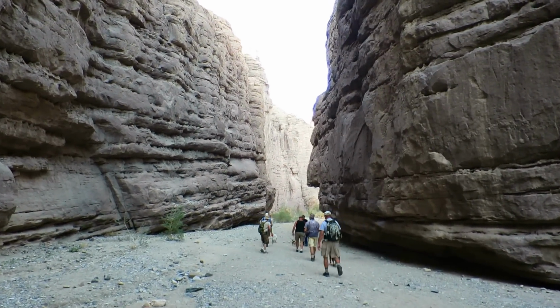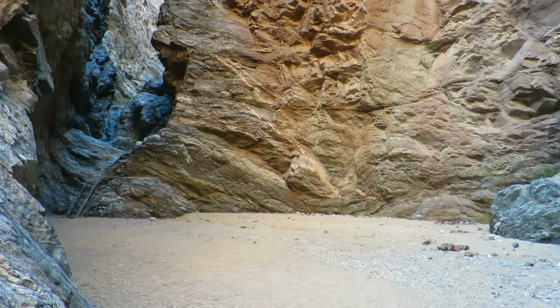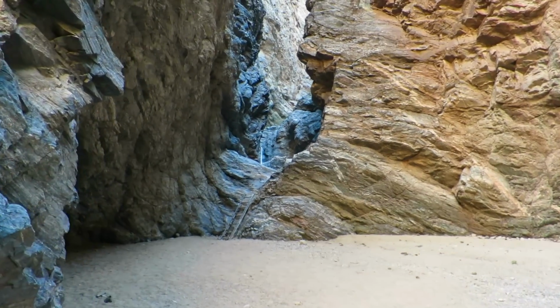This is Painted Canyon, and we're up at the part now where the ladders start. It goes up into a slot canyon, so it was pretty big for a while, but right here are the ladders. I don't know how far up we're going to go.